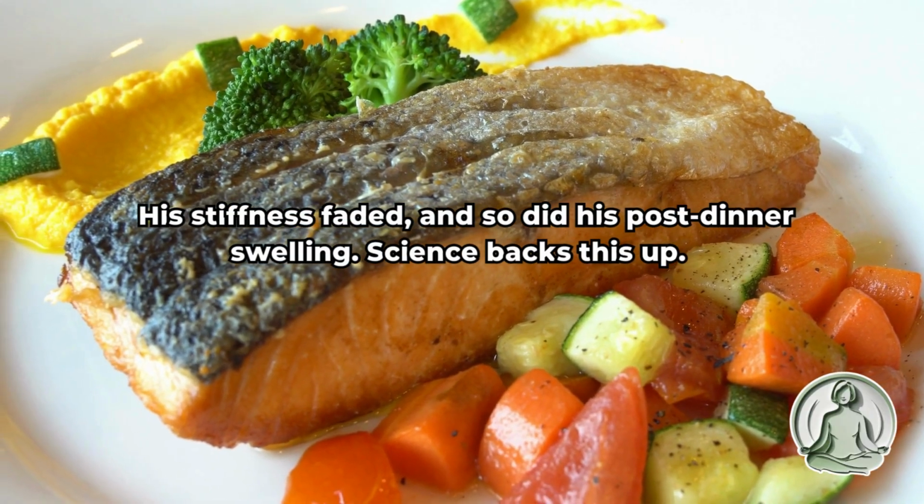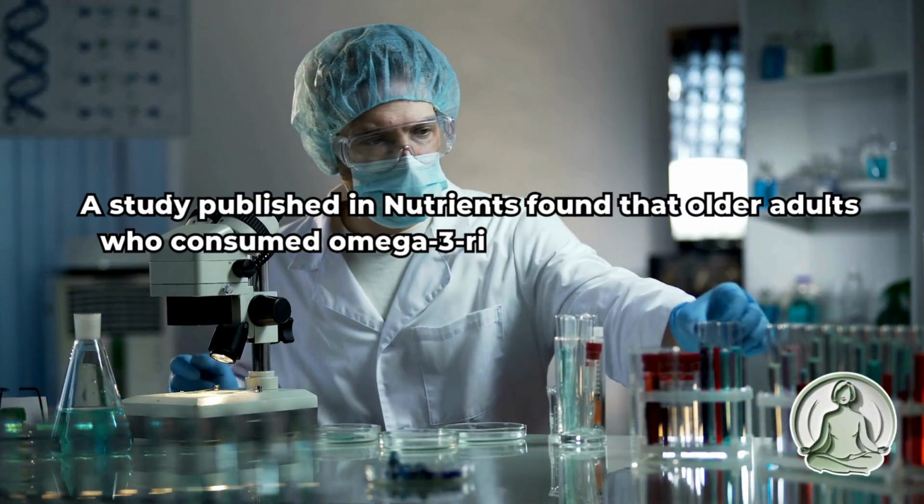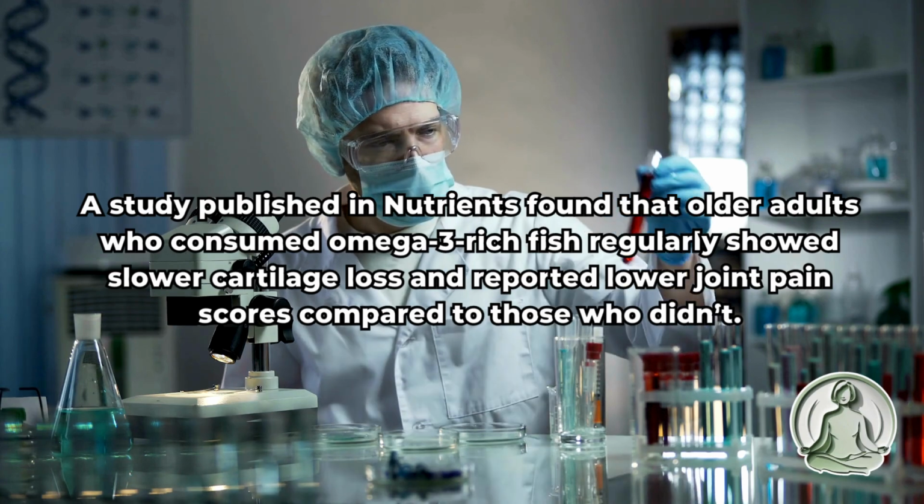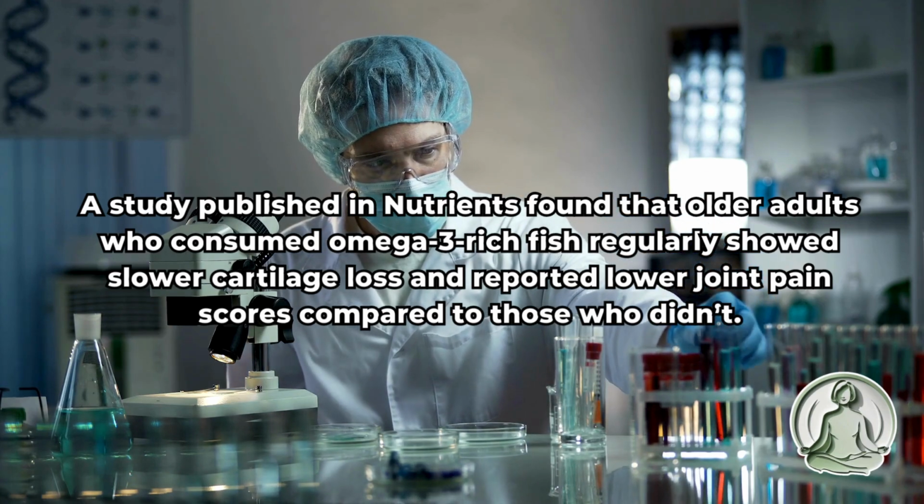Science backs this up. A study published in Nutrients found that older adults who consumed omega-3 rich fish regularly showed slower cartilage loss and reported lower joint pain scores compared to those who didn't.